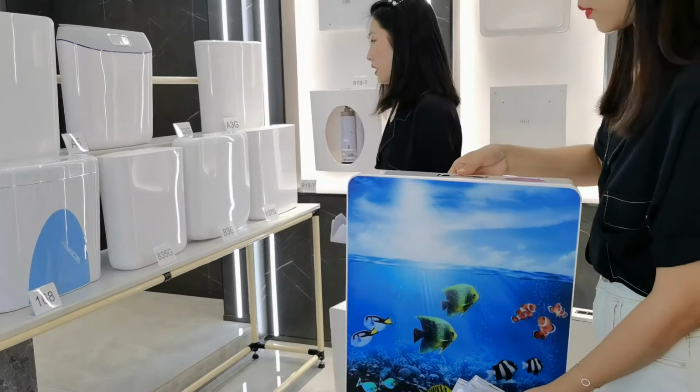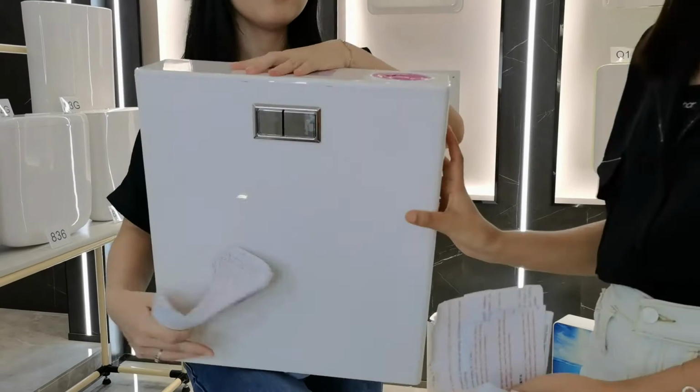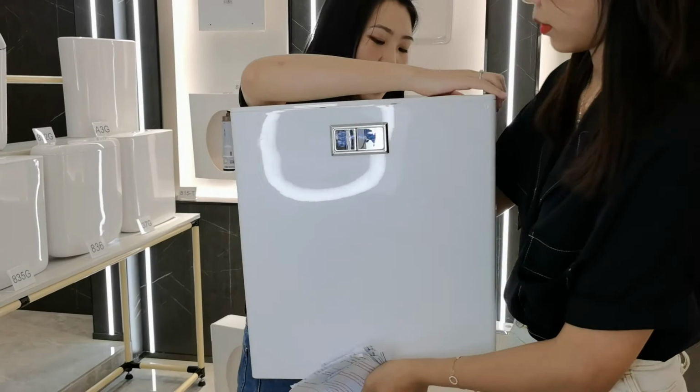And next, I would like to introduce the overhead foam push toilet system. Size, water inlet and foam button. The total height is 1.6 meters. So let's check the flushing pipe.